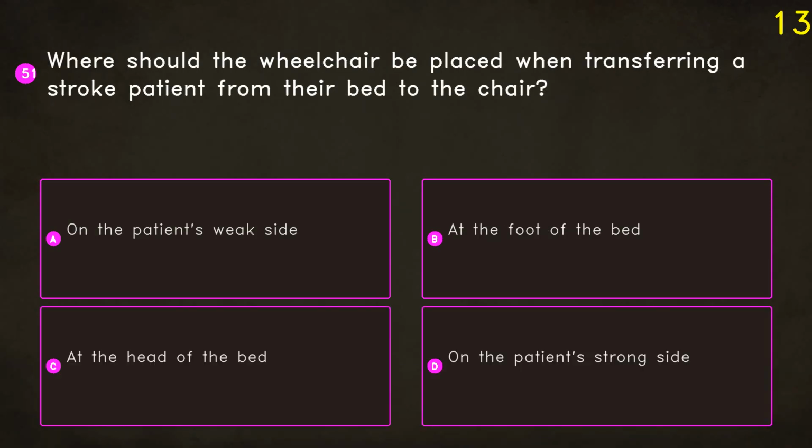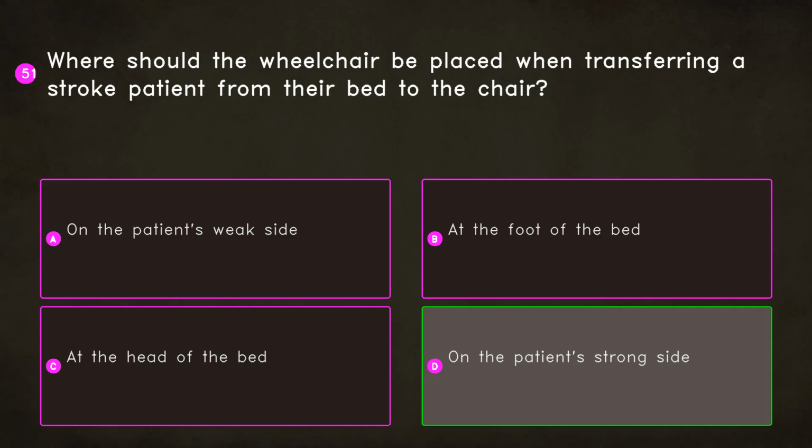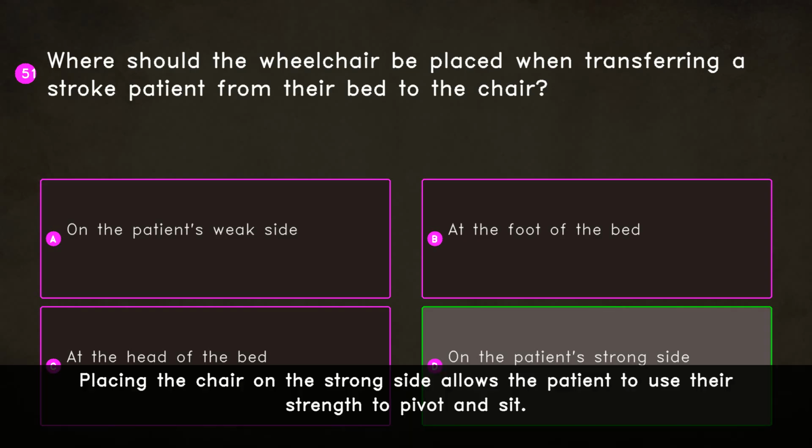Question 51. Where should the wheelchair be placed when transferring a stroke patient from their bed to the chair? A. On the patient's weak side. B. At the foot of the bed. C. At the head of the bed. D. On the patient's strong side. The correct answer is on the patient's strong side. Placing the chair on the strong side allows the patient to use their strength to pivot and sit.